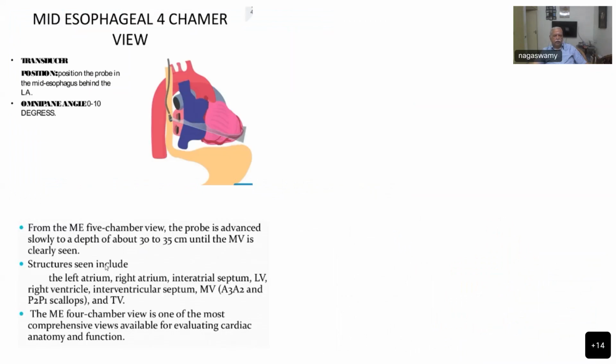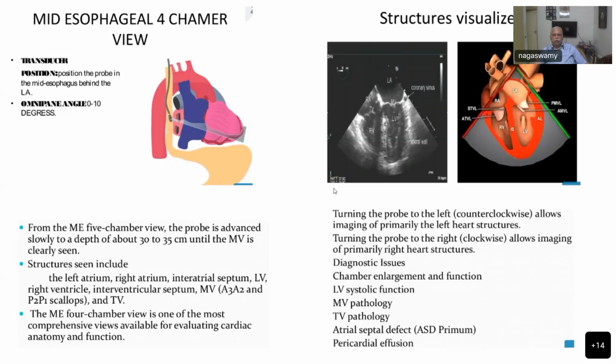And you can see the mitral valve very clearly in this scene, and you can also see the LA, RA, interatrial septum, LV, right ventricle, interventricular septum, mitral valve, all the cusps, and the tricuspid valve. So all these structures can be seen by the mid-esophageal 4-chamber view, and this is how the structure will look like. So you can see the LA here, RA here, the tricuspid, mitral valve, LV, RV, the lateral wall, even the coronary sinus is seen, is opening.